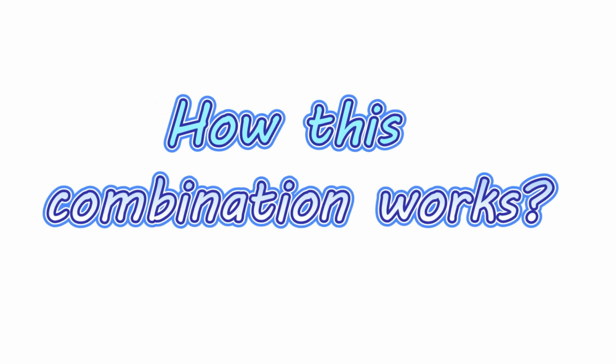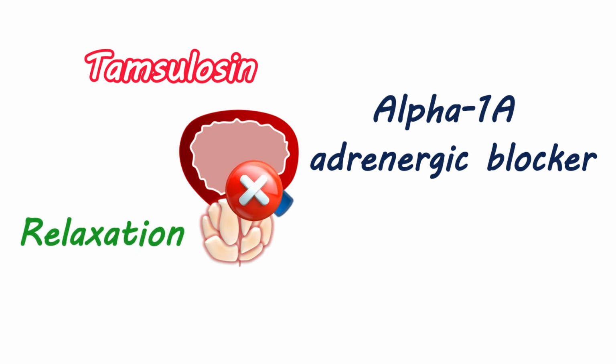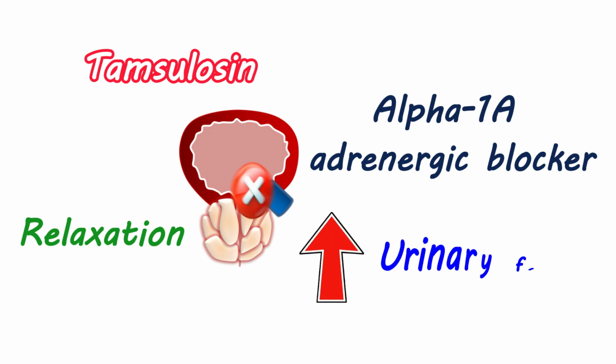First of all, let us see how this combination works. Tamsulosin is the alpha-1A adrenergic blocker. These alpha-1A receptors are located on the smooth muscle of the prostate, bladder neck, and urethra. Normally, these receptors are responsible for the contraction of the smooth muscle. Tamsulosin acts as a selective alpha-1A receptor antagonist. By blocking these receptors, it produces the relaxation of smooth muscles in the prostate and urethra, which increases the urinary flow. It also relaxes the bladder neck, which reduces the pressure on the bladder. Thereby, it reduces the urinary frequency.